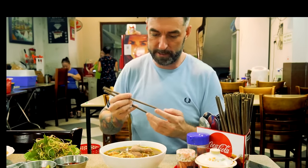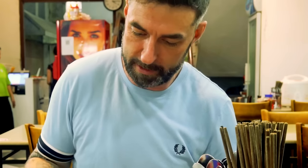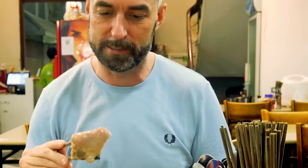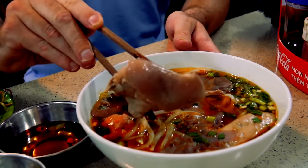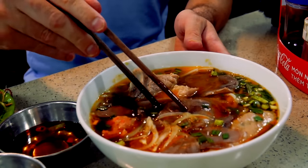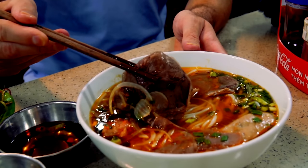This is one of the most famous dishes in Vietnam. A lot of people have been requesting that I go and try and eat this. It looks lovely. You can see the thick pork skin on top there. Let's have a look at that beef as well. Beautiful stuff.